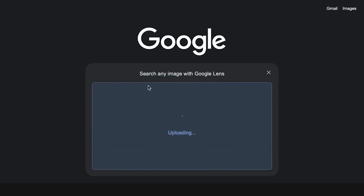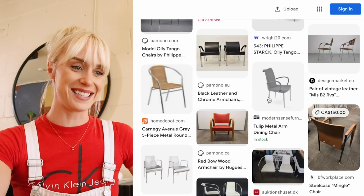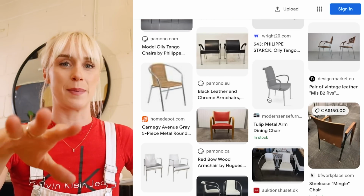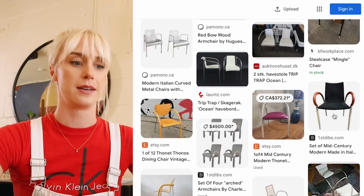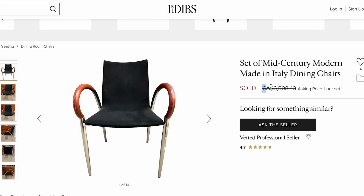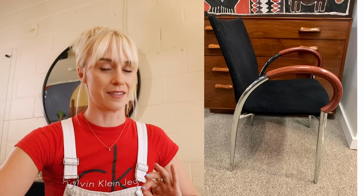Because what I did was take a screenshot of the chair and reverse image searched. That's a mouthful. These chairs to see if I could find out anything about them, like where are they from, who made them, what era, who sells them, are there more? And then I found this. These are literally identical. I mean, there's some differences, but pretty much identical, and $6,600 for a set of 6. But that's still almost $1,100 per chair. Not that I think, even if they were real, that I would sell them for $1,100 a piece, but I think we can confirm these have potential.